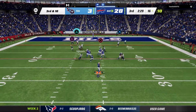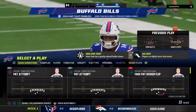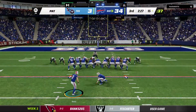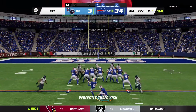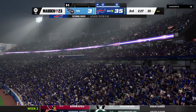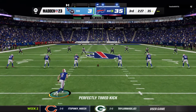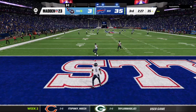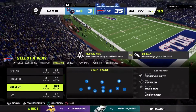Throwing is Allen on 3rd. He will find Diggs in the end zone. Touchdown, Buffalo. Stefon Diggs with touchdown number 3 in the game and 6 on the year. And the Bills take the opening kickoff of the third quarter and drive right down the field to extend their lead. Extra point by Bass, up and good. And the lead grows even larger here in the third quarter. And this will be a touchback as that sails over the end line.